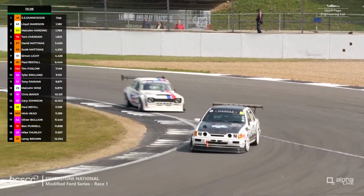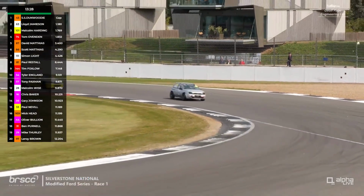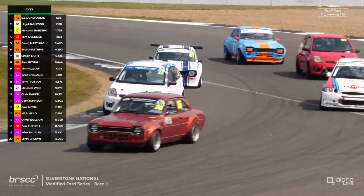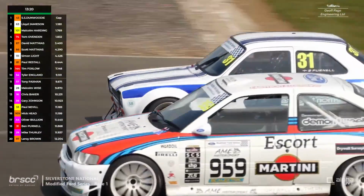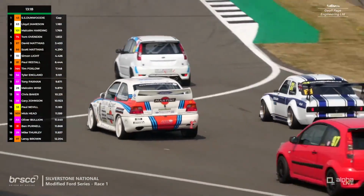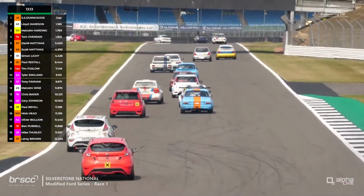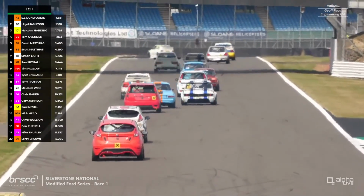But I don't think Stephen Scott Dunwoody is leading, is he? I think that timing screen might be slightly wrong. I had Tommy Field in the lead at the end of the opening lap. Yeah, nice to see Tony Paxman back. Gonna give a shout out for Tony. Had an injury, had a sepsis in his foot, a bit nasty. Still wearing the boots, obviously not in the car.